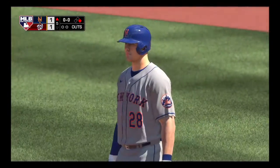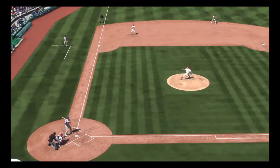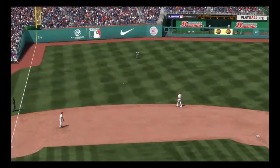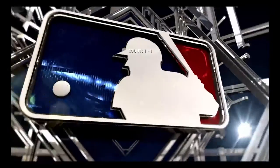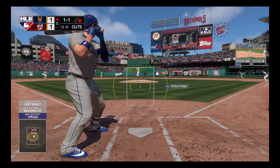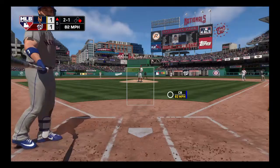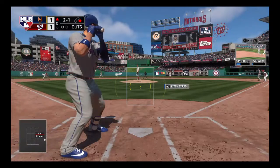You don't get too many pitches a day in the big leagues to hit. His eyes lit up right there. This pitcher's lucky he's not getting another ball from the umpire. At the plate, Tomas Nido. And he lays off the breaking ball there as he moves ahead to 2-1.